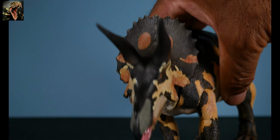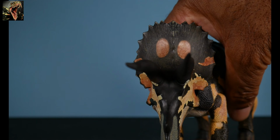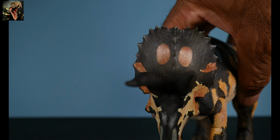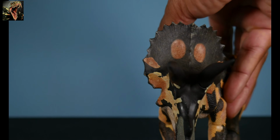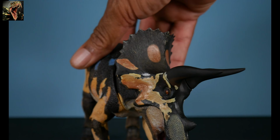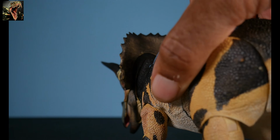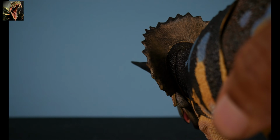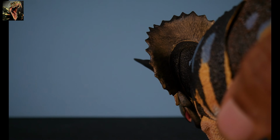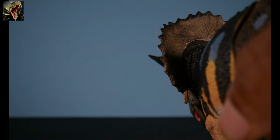Looking at the front of the frill and lowering our trike's head some, you can see the nice design there, looking pretty good. Of course, you're gonna see it repeated on both sides there. Then pointing the head forward, turning it back so you can see the back of the frill. Not much going on there. It is a wash, like that beige color with a dark dry brush going over it to give it some detail there.